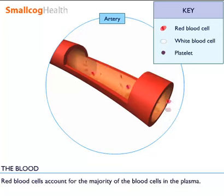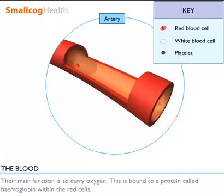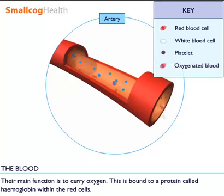Red blood cells. These account for the majority of the blood cells in the plasma. Their main function is to carry oxygen. This is bound to a protein called hemoglobin within the red cells.